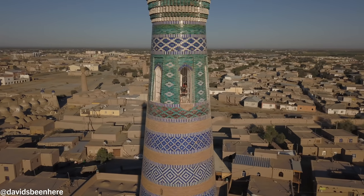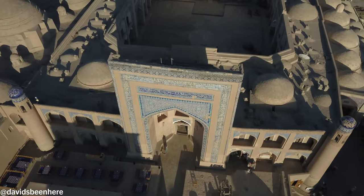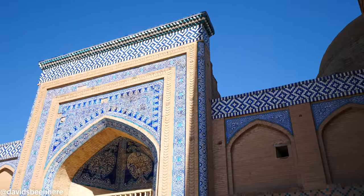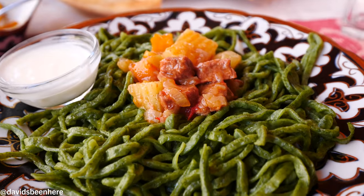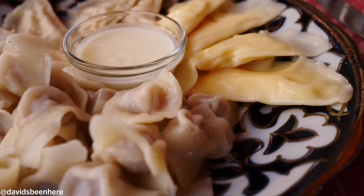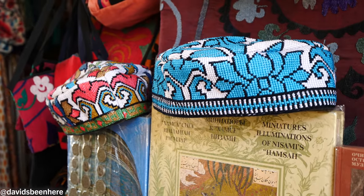So today we explored Khiva, a 2,500 year old city in Western Uzbekistan. It's a UNESCO World Heritage Site, and it's a must visit when you come to this country. We ate some delicious food. We saw all the major attractions here. We went up to the top of the minaret. I bought some goods, I bought a hat.